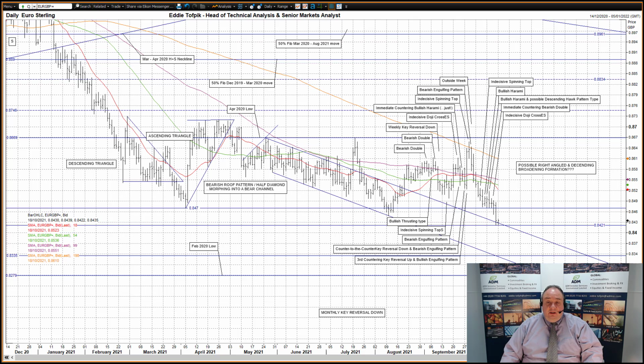This reignites the idea, after some doubts, of the most recent pattern being a large right-angled broadening formation, formed since late May. The pattern is made up from the flat April 2020 low at 86.69 and the lower channel line, currently 83.33, of the broken May to August bear channel.